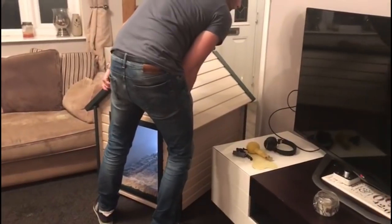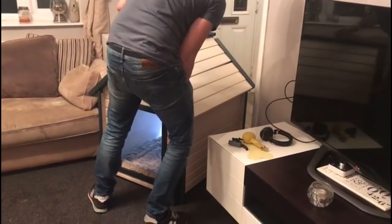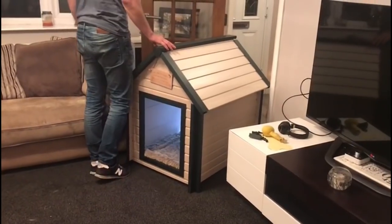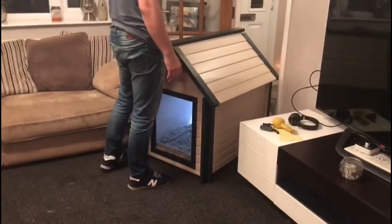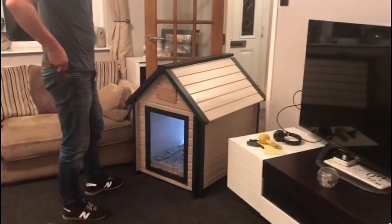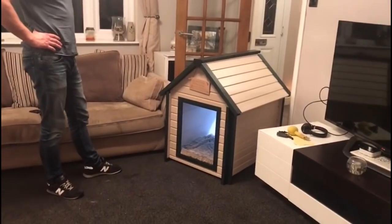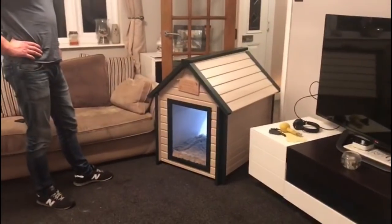Doesn't fit through the door. After all that, we've built it inside and we can't get it through the door to get it out. So we're gonna have to rebuild it outside tomorrow. Yay!